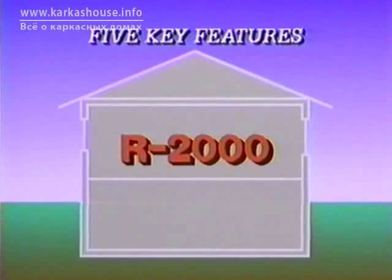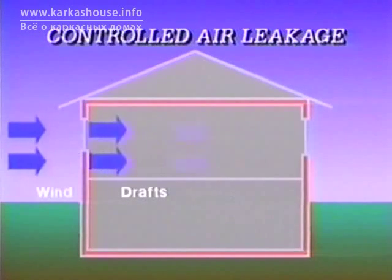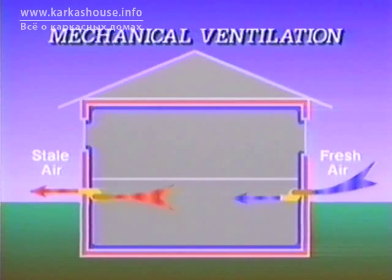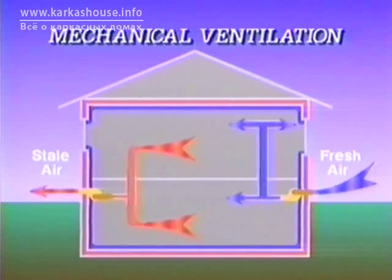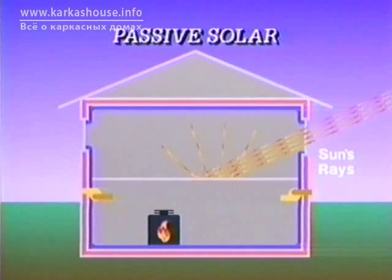There are 5 key features that are common to R2000 and other highly energy-efficient houses. First, they have higher levels of insulation than the conventionally built house. Second, the houses are built to control air leakage and to be draft-free. Third, because the house is that much tighter, these houses require a mechanical ventilation system to provide a controlled and regular supply of fresh air to each room of the house. The fourth feature is the use of efficient heating equipment. The fifth and final feature is the use of building designs which make use of passive solar heat.